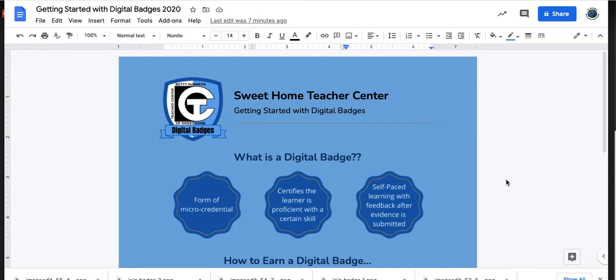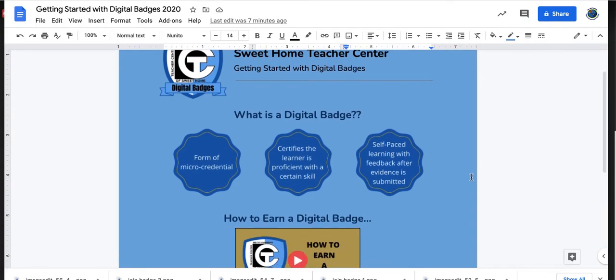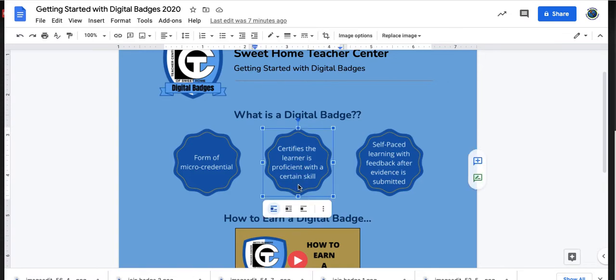This is the next wave of professional development that Sweet Home is going to be able to offer all of its teachers and staff members. Digital badges are created in a way to form micro credentials for a person. It can certify them being proficient in a particular level within a particular app or software program. The best part about badges is that it's self-paced.